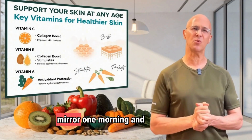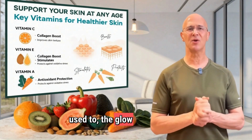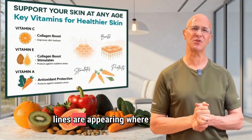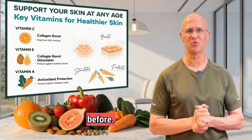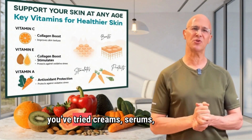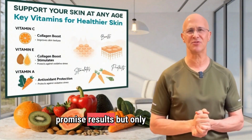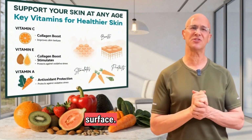Imagine looking in the mirror one morning and realizing your skin doesn't bounce back like it used to. The glow seems faded and fine lines are appearing where you never noticed them before. It can feel frustrating, even discouraging, especially when you've tried creams, serums, and countless routines that promise results, but only seem to scratch the surface.